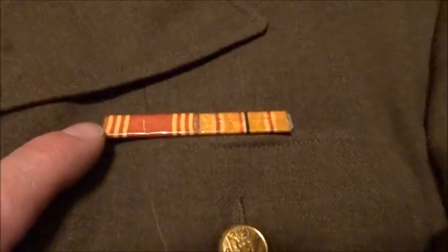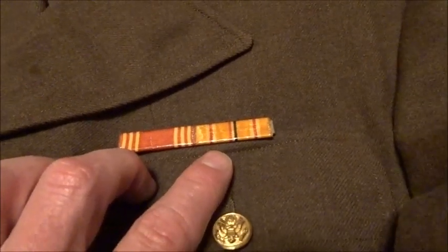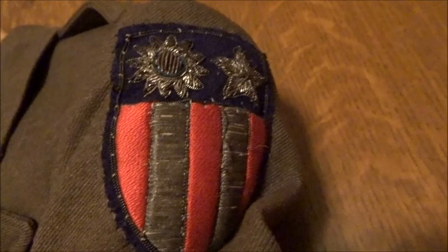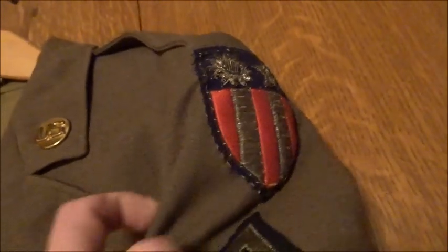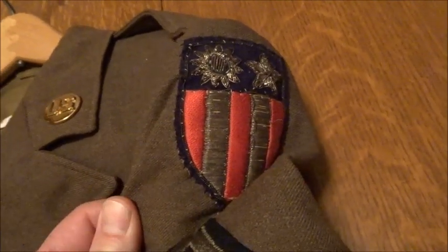We have a nice ribbon bar with good conduct, and then the Asiatic Pacific ribbon. But the cool thing and why I bought it, we also have the discharge emblem or ruptured duck, but why I bought it was this right here. Look at that beautiful, beautiful China, Burma, India bullion insignia. Just wonderful. And you know I'm a big fan of these. This is one thing that I love to collect, are these insignia.